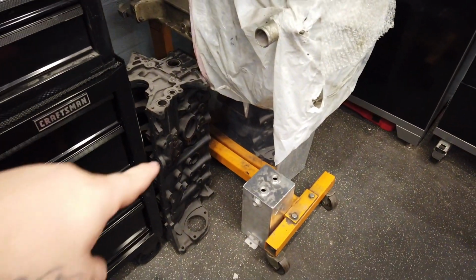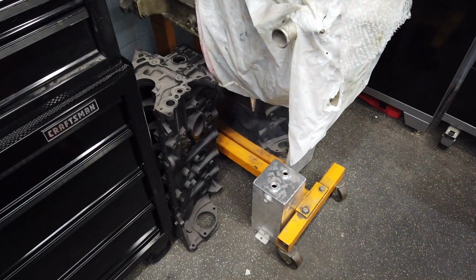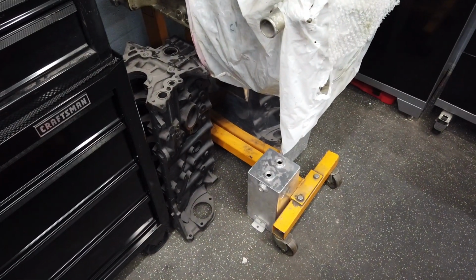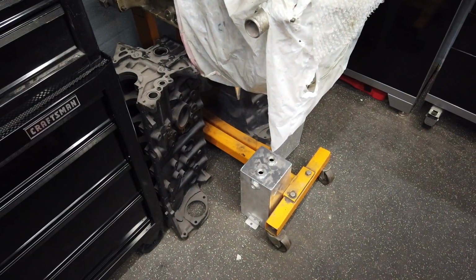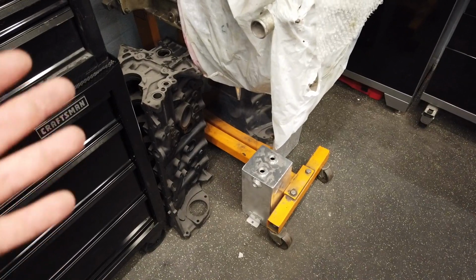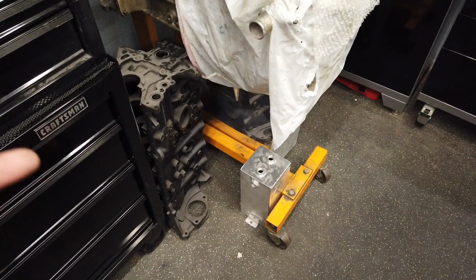Down here I just have a spare 2JZ block, thanks to my friend Bailey Evans. He just spray painted the whole thing. He was going to make a coffee table or something out of it. I got it for kind of cheap. He gave me a deal on it, so I'll do something with it eventually.